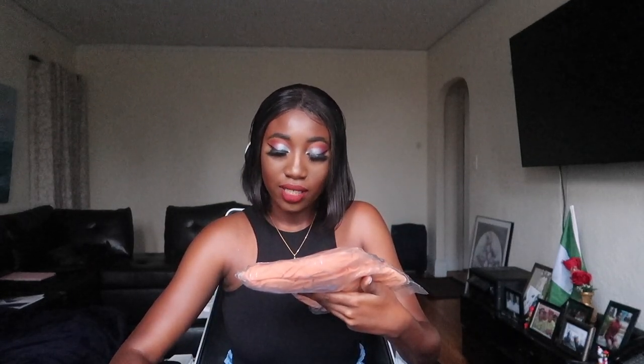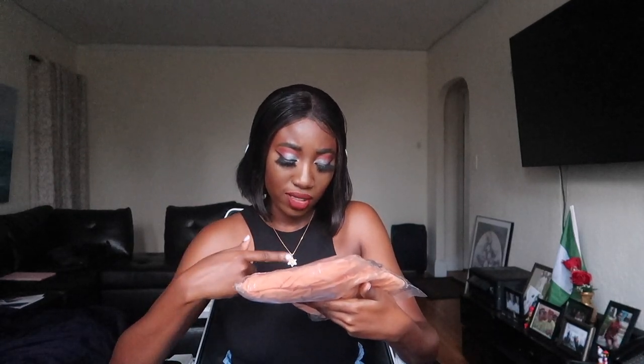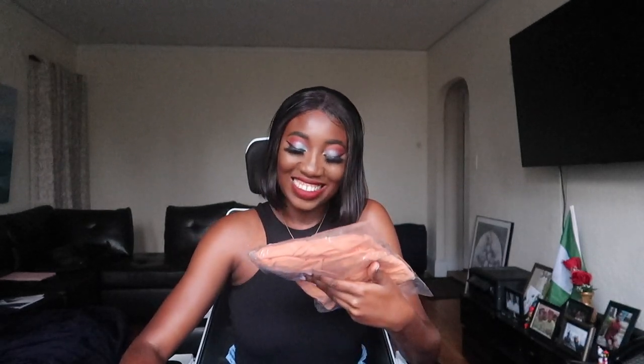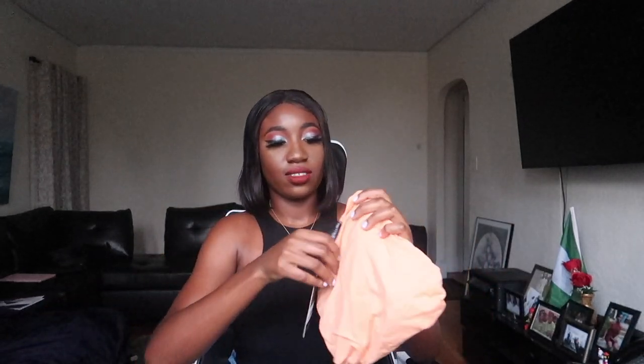And the last but not the least is this beautiful dress, the shape peach cotton tie back ruched bodycon. It says babycon here, it says bodycon here. Wow, and they didn't even spell the bodycon right. Maybe it's bodycon. Anyways, it's in the color peach, as you guys can see. Ooh, okay, I like the material of this.